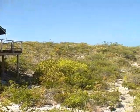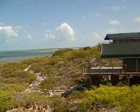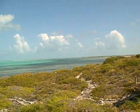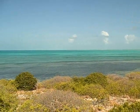Other tents around. Tent right to the right of us is the yoga tent. A great yoga class this morning with Lindsay. Beautiful way to start the day. And it's off for a beautiful day here at Ambergris Cay.